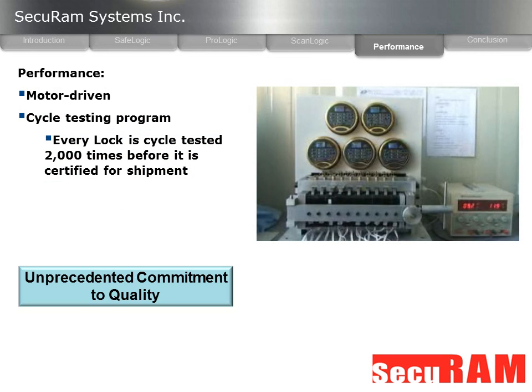Performance. The SecuRam, SafeLogic, ProLogic, and ScanLogic systems are all very high quality, very reliable systems. More so than any other product that's on the market, and I can say that confidently. Every lock that we manufacture is cycle tested 2,000 times in a cycle tester that is pneumatic driven. It operates the lock 2,000 times. It has to open 2,000 times successfully in order to receive the QC sticker that allows us to ship. This is an unprecedented commitment to quality. This is not done with any other lock system.